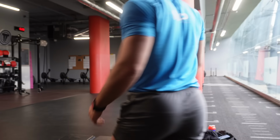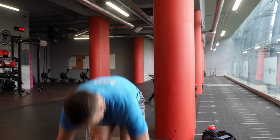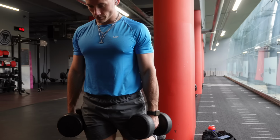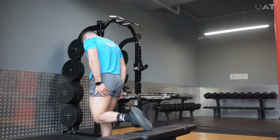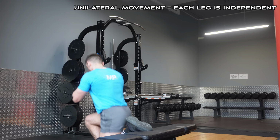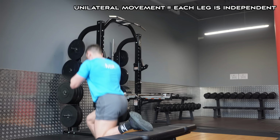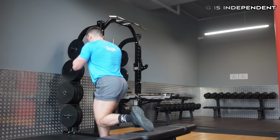Moving on to my 3rd favourite movement, and this is one that I think kind of has a love-hate relationship with me and with a lot of people in the fitness industry. It is the Bulgarian split squat. Now, when it comes to the Bulgarian split squat, this is a unilateral movement, meaning each leg works independently during the exercise. This is great for any imbalances, so say one leg is stronger than the other, this could be a really good movement for you.